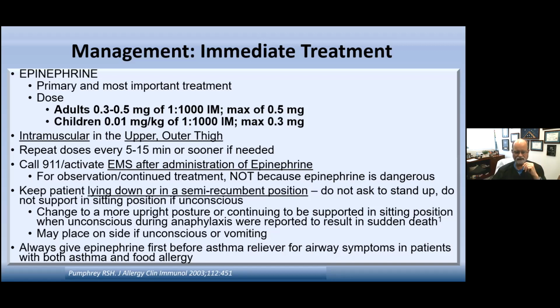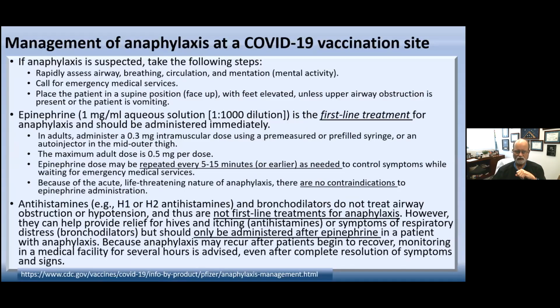Obviously, there are many places in Alaska where there is not a 911, but there's always going to be some type of emergency activation. So the patient should continue to be monitored while they're in that semi-recumbent position. So epinephrine, again, is key. This is right out of the CDC website.